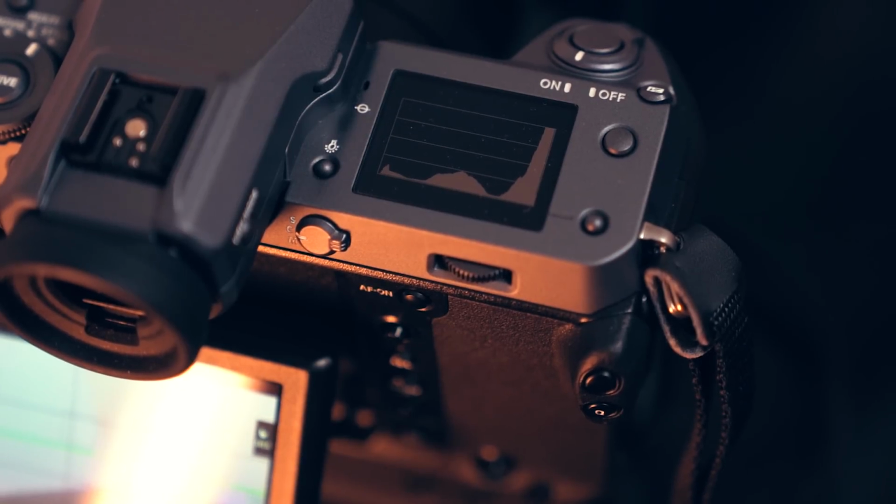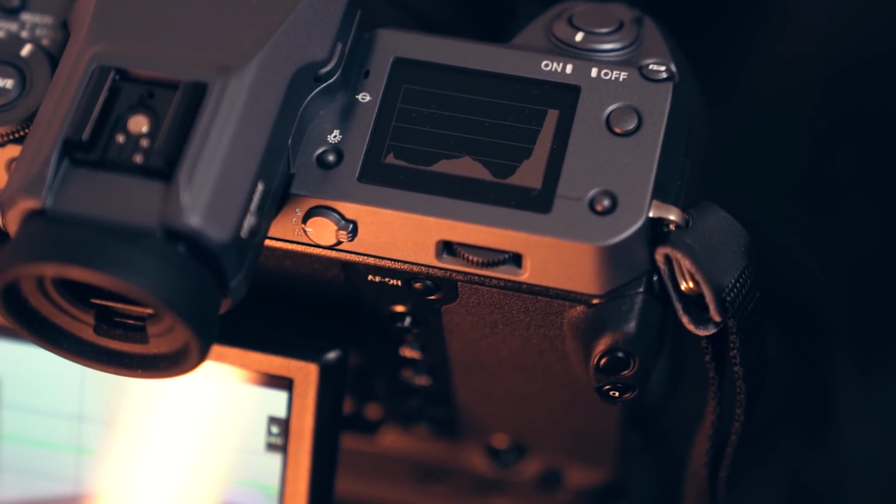But you've also got, as well as this little screen at the top, this screen at the back below the main LCD screen, which shows you your settings.